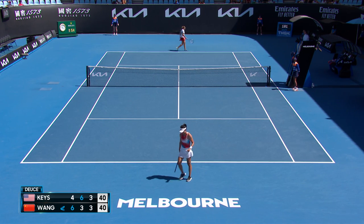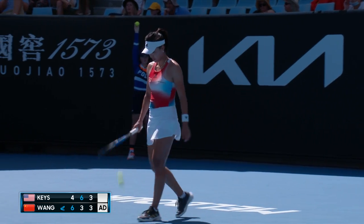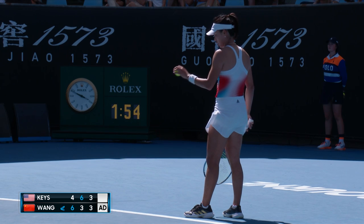That's a great serve, that body serve. Well, perfect timing for that. She's gotten a couple of free points on that where Keys has gotten a little bit jammed. Smart choice.